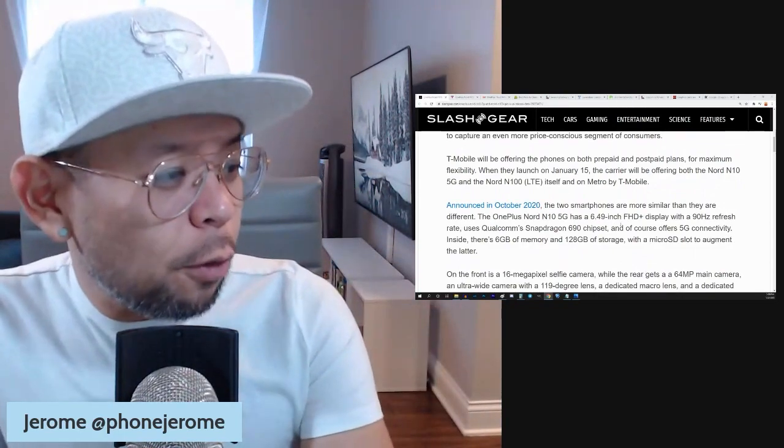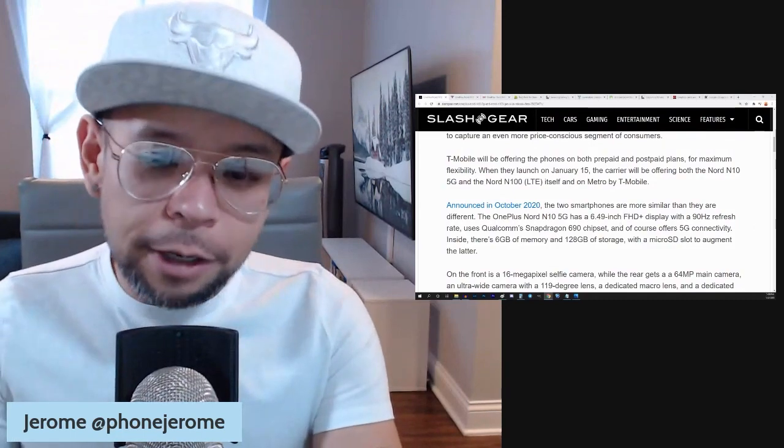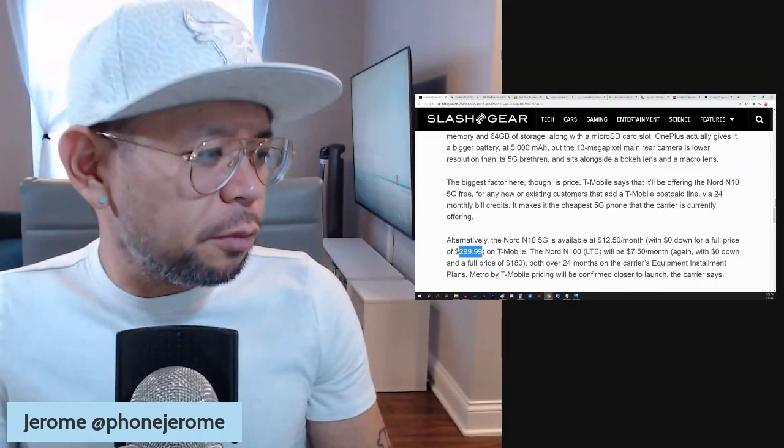So the Nord N10 5G is going to be the higher end version because it's 5G. It will have a 6.49-inch FHD Plus display, a 90 hertz refresh rate, a Snapdragon 690 and 5G connectivity, 6 gigs of RAM, 128 gigs of internal storage, a micro SD slot for expandable storage as well. This phone is selling for $300.